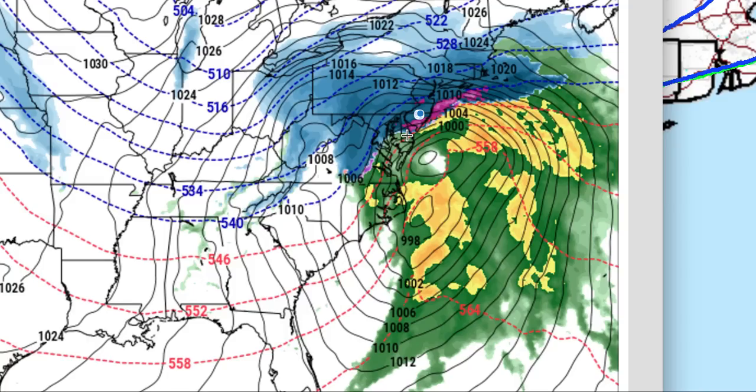North Jersey, Eastern Pennsylvania, like Scranton, Philly, 12 to 18, with 24 as the locally higher amounts. Massachusetts, 12 to 16. Connecticut, Rhode Island, 12 to 16. DC, 12 to 16. Well, closer to a foot.